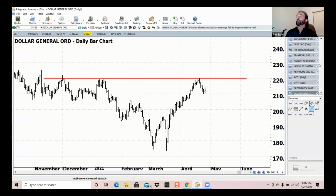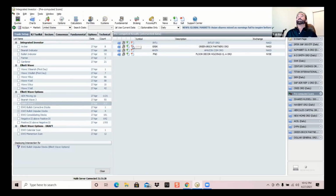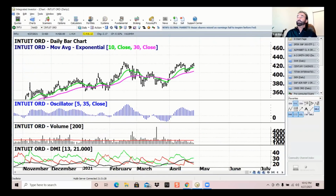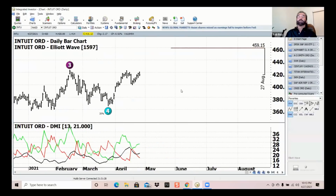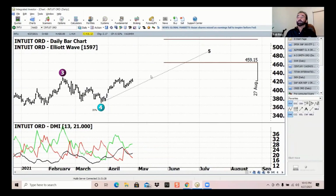Let's go back and look at the rest of the bullish impulse ones. Intuit. How high is this stock now? 420. You'd think this was a pretty good season for Intuit. Tax season, even though it's been extended, still is.